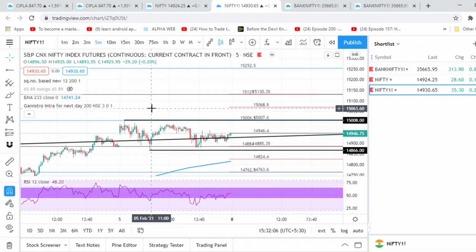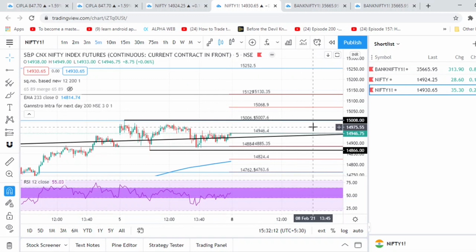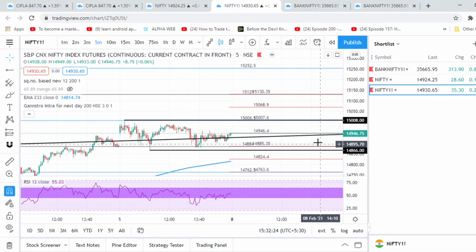So intraday tomorrow above 15,008. This is the Nifty future chart. Since for trading we use the Nifty future levels for entries, and for the positional purpose we use the Nifty spot, so that we get a very good overview about the market in the long run. So above 15,008 we may see 15,070, 15,130 level here.